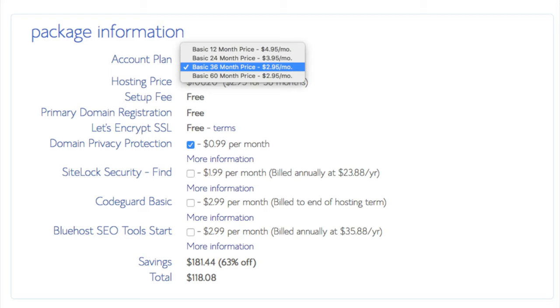I'd unselect this as there are really good free alternatives. You'll see CodeGuard. CodeGuard creates daily backups and allows you to restore your site with a click of a button in case something happens. There are free alternatives that work just the same. SEO Tool Start you can keep unselected. This add-on will submit your site to search engines and provide a report on your site ranking and keyword rankings. Submitting your site to search engines you can do for free, so this isn't necessary to have.